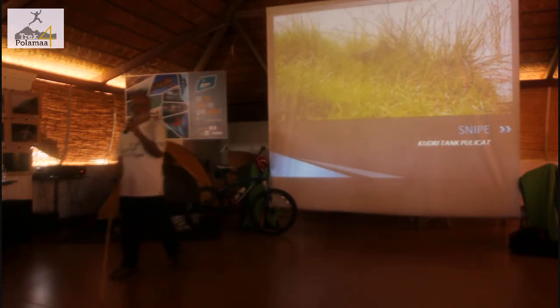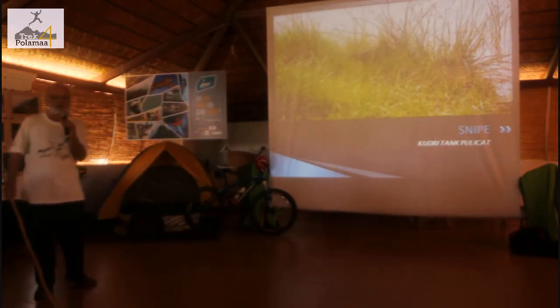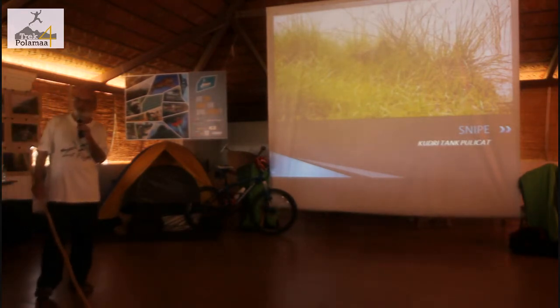That's a snipe. Possibly, in my opinion, it's a common snipe. I have not named it because I have doubt about the identification, so I have just put it as snipe.